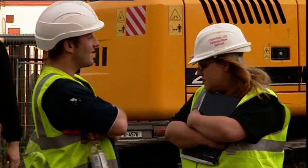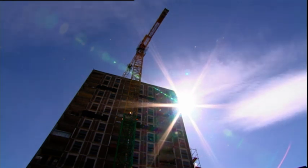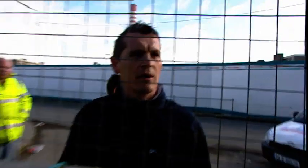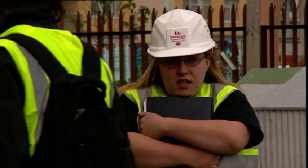And in Dublin, Ireland, Great Britain's only female blast engineer needs to get 4,000 perfectly placed holes drilled into this 17-story building. But a labor dispute has Holly Bennett's entire team unable to work. Well, we were the crane drivers here, and we were promised wages and they broke our contract.